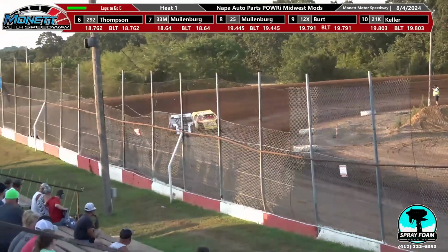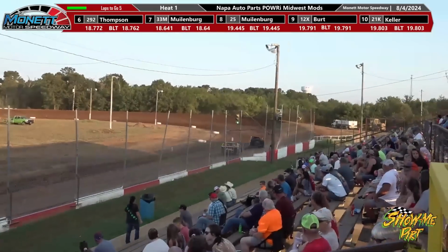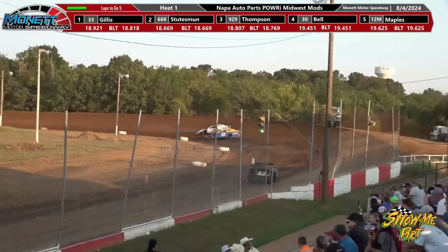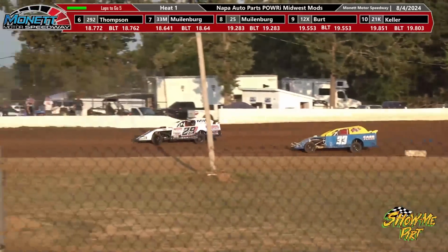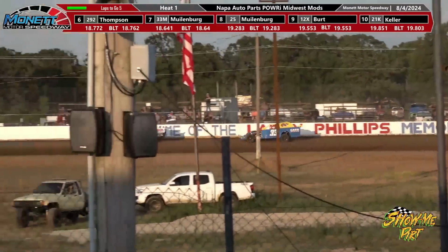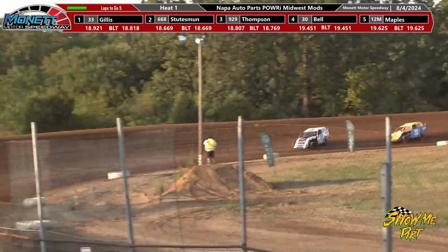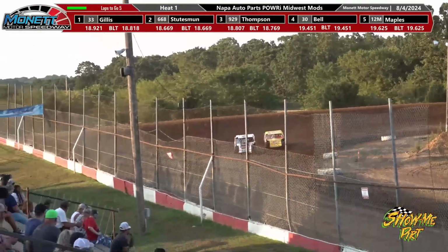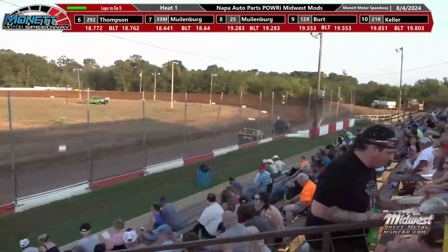Watch out, Steve Muhlenberg in that 33 machine, trying to take a look to the inside here as we come to lap number 3. Looking on the inside, going to try to take the lead here. Thompson, your leader. Muhlenberg in that second spot. Eli Muhlenberg in that number 25 machine, he's running third. Darren Burt and Sam Keller rounding out your field here.